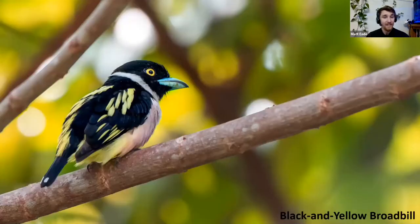Another broadbill, the black-and-yellow broadbill. Once again, another superb bird, much smaller, but they give off a very high-pitched noise and are highly detectable as they usually sit out on exposed branches. And just look at the base of that blue bill there. I mean, you can understand why it's called broadbill. An absolutely superb bird.